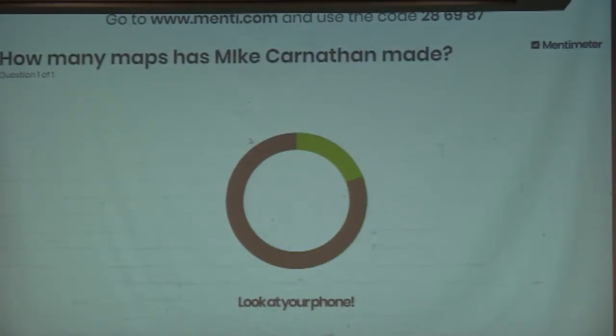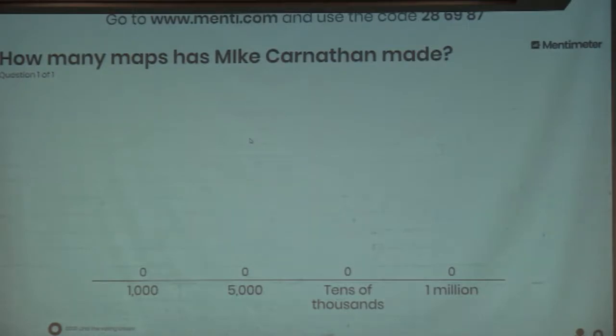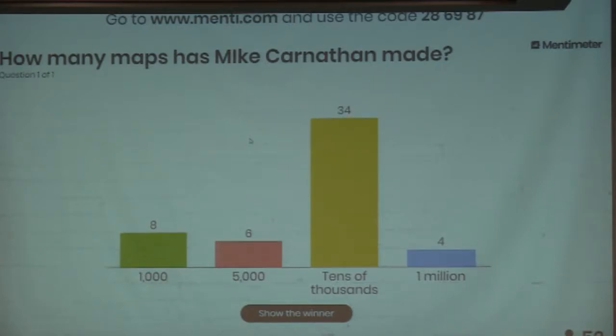Okay, so according to Mike Carnathan, how many maps has he made in his career? Is it 1,000, 5,000, tens of thousands, or 1 million? 7 more seconds. How many maps does Mike Carnathan claim to have made during his career? Oh, good. Everyone was paying attention. Well, most people were anyway.